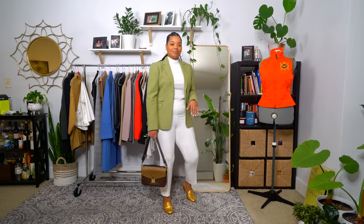Now, if you are somebody who shies away from wearing all white or you don't feel comfortable wearing white bottoms, you can switch it out for a pair of solid color jeans, like a pair of blue jeans, or you can do maybe like all browns underneath. You can switch it out with the color. You don't have to wear all white. But I do feel like this is a very polished, very sophisticated look.